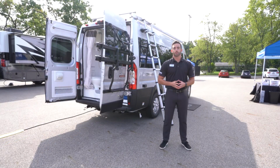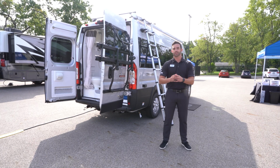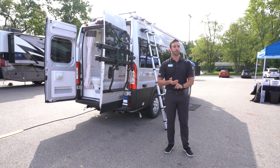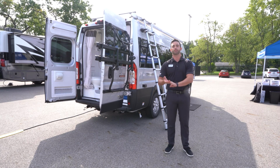A couple other highlights up on the roof on this Tellaro 20 KT is going to be a 190 watt solar panel that comes standard. And in addition to that, we have a WineGuard 2.0 system, which is essentially a 3-in-1 feature. It's an omnidirectional TV and FM radio antenna, as well as it's 4G capable, as well as your Wi-Fi booster.